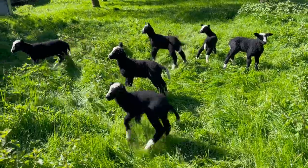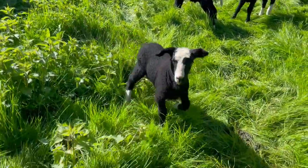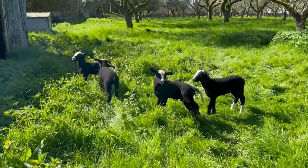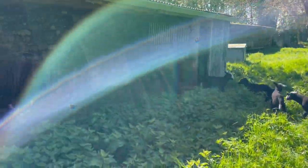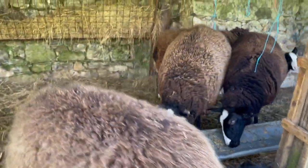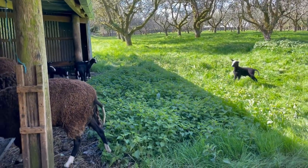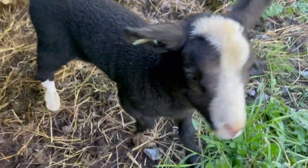A sheep. I think I'm going to trim these nettles out from in front of here just because. It'll make life easier for the lambs in front of the shed. Hello, you.